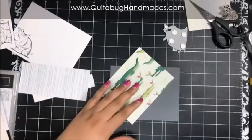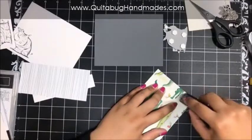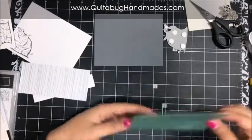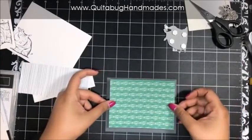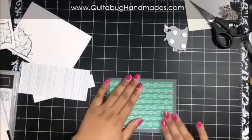I'm going to go ahead and add this on, and I'm going to use my Fast Fuse, but it was tearing my paper earlier. I don't know. I just ordered a bunch of Snail too. I haven't used Snail in so long. All right, so I'm just going to center this up. Put this on the front right there.